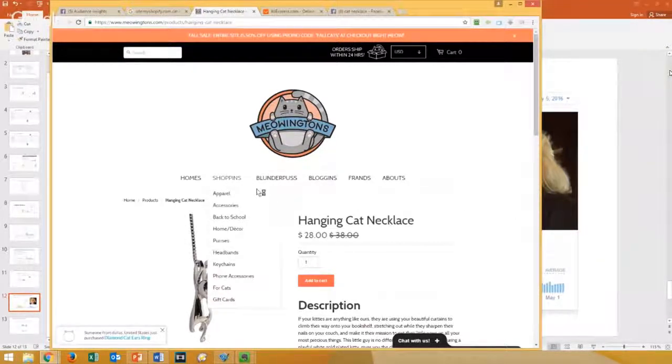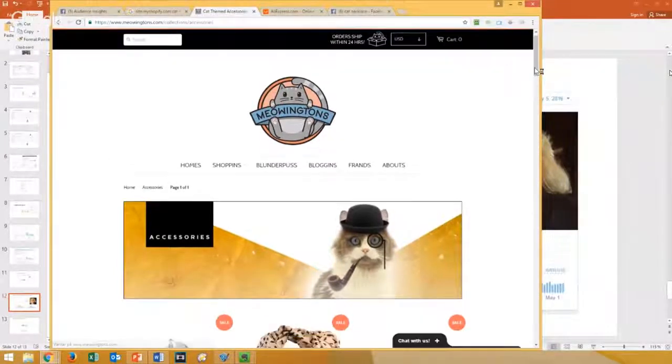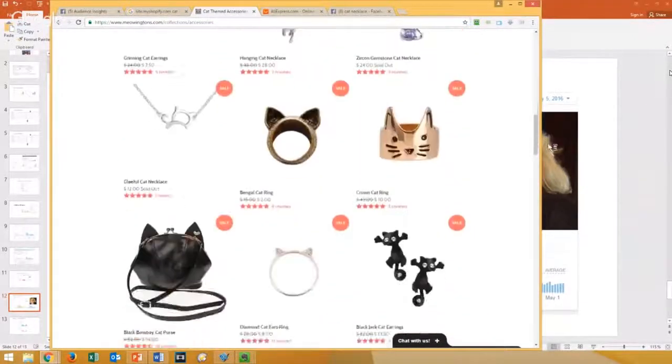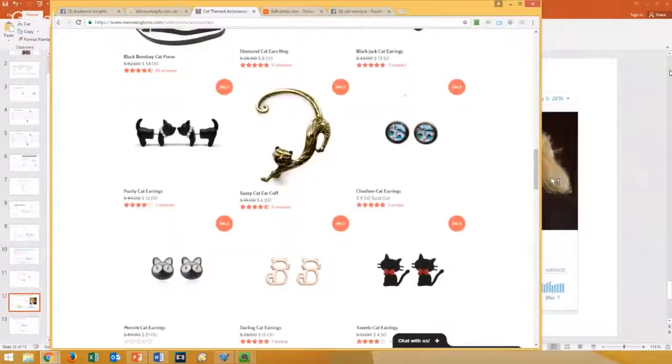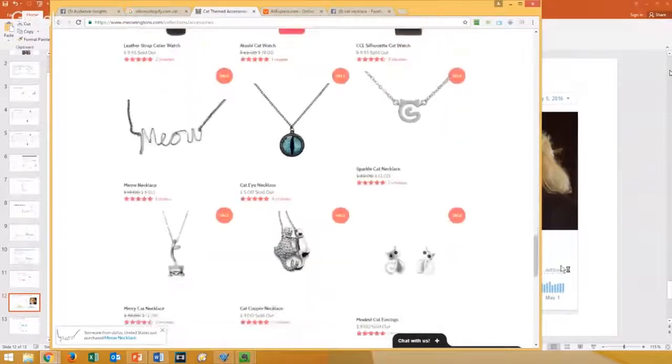When I find a store that's selling, I go and look at their collection, see what they have. For example, here they have accessories. A lot of different things. Let's see, what type of accessories do they have? So that's cat accessories, a lot of different cat accessories. You can see what's selling, and there are a lot of earrings and rings, and watches, some necklaces, cats.